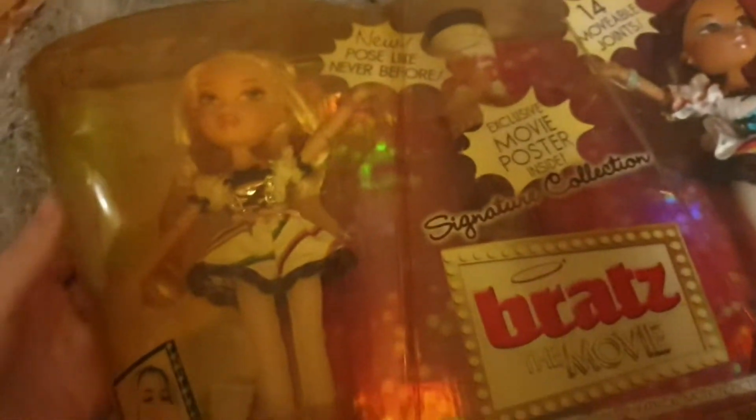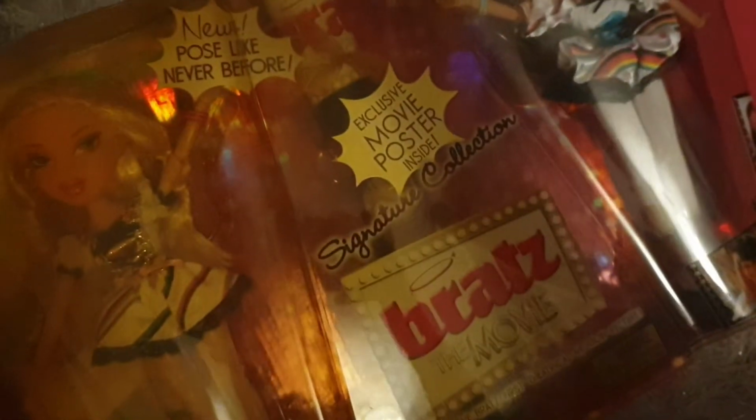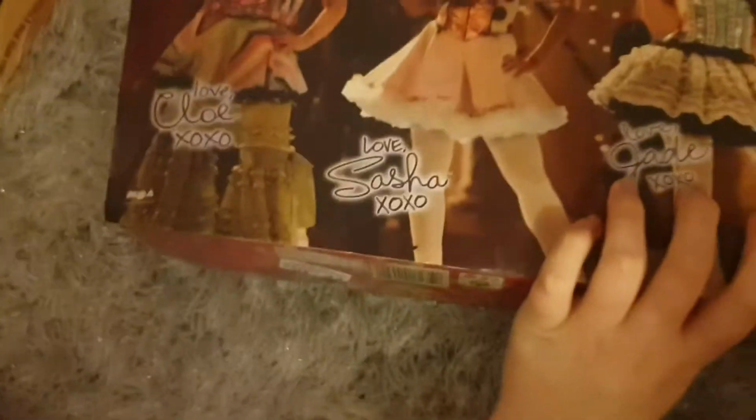The box is a bit broken at the top due to not being stored well when it was in the store. Chloe is very yellow, I don't know if you can see. But yeah, I can't believe I have her even though the box is broken, to have both of these in box. This is the artwork on the back. Janelle is my favourite. Janelle Parachute.